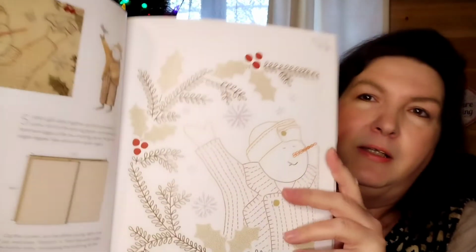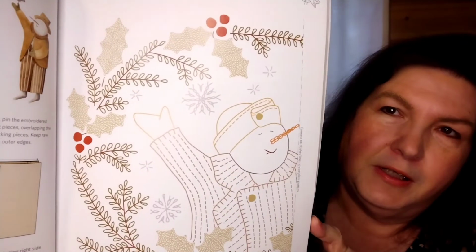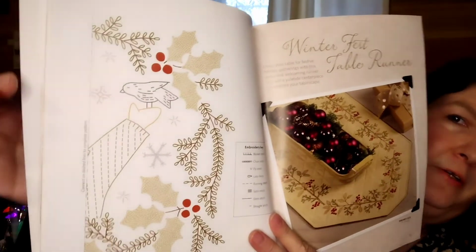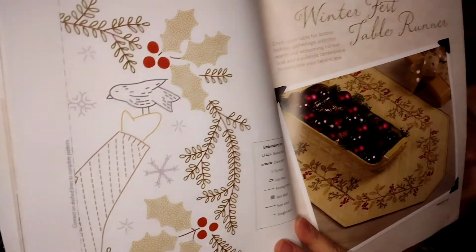And this book, I probably will do just about every pattern in here because I love this book. It has just the right touch of everything. There's one of the patterns, y'all. You can see it's a full page, and then the pattern goes over and you join it. You have a place to join the pattern right here on the side. So that's a very large little sampler piece.